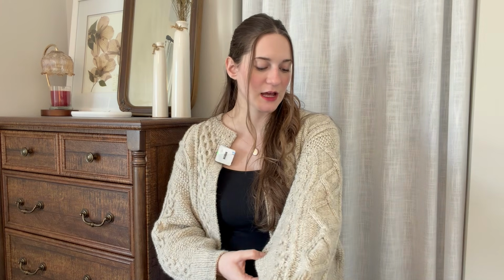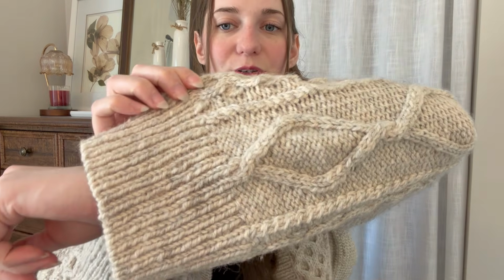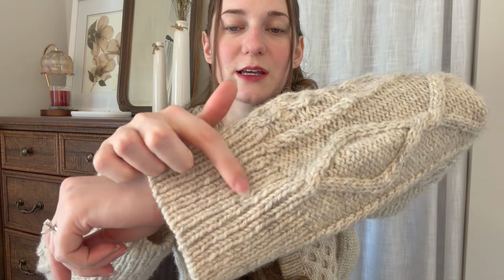I feel like it's the perfect cream for us girlies who are cool toned. I always find that the creams lean yellow and that just washes me out, doesn't look that great. But this has a little bit of gray in it and it's very much like an oatmeal rather than a cream. And you can really see here, there's a little bit of variation in it.